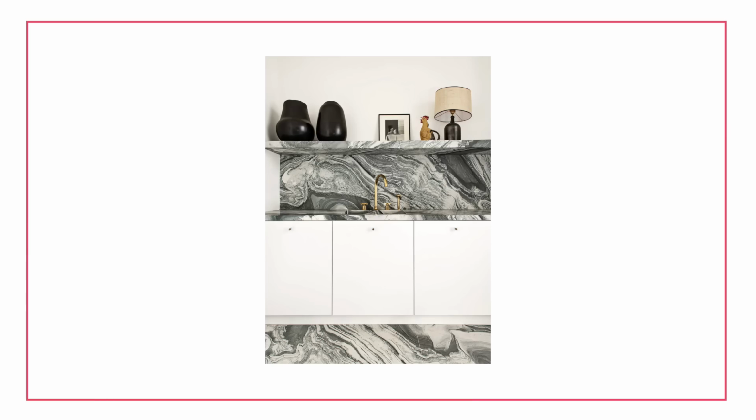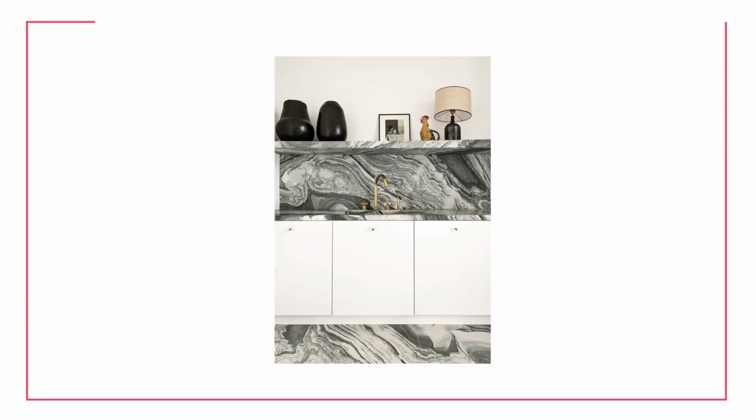But I would skip this one if this one isn't for you, or if you just, let's be honest, don't have the kitchen space to do some of these little fun countertop trends. Okay, next up, we gotta talk about the curved sofa.